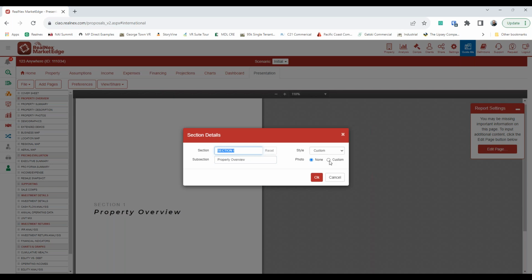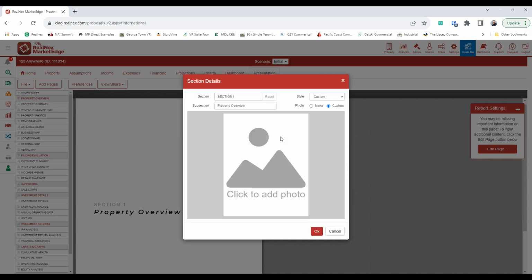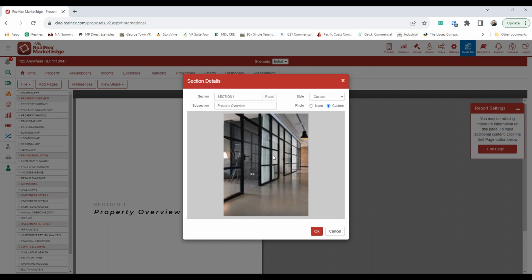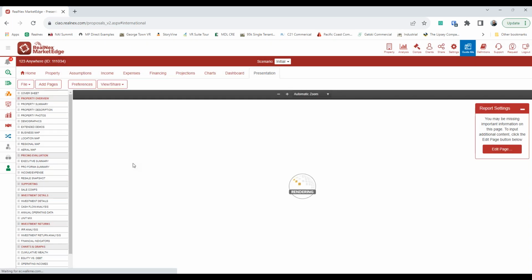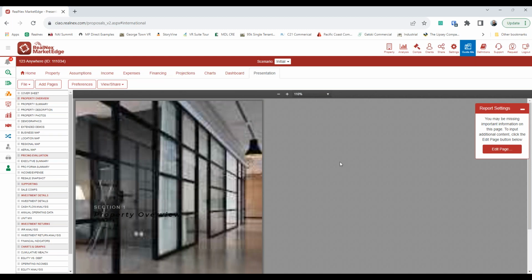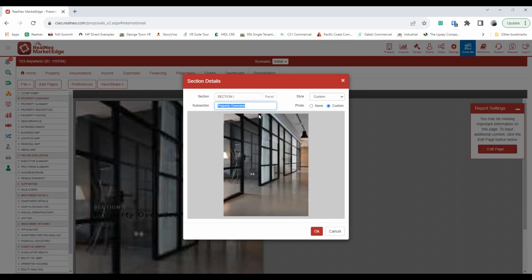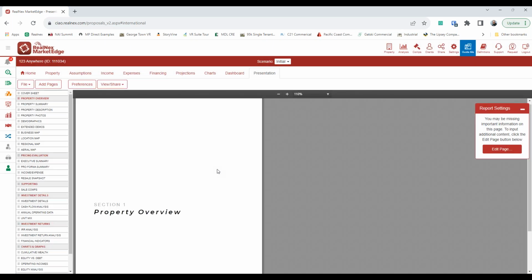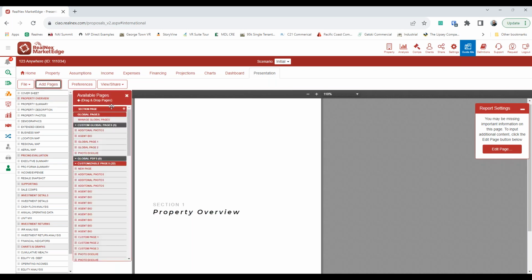And we can go ahead and put a custom photo in here. So if we want to add a photo, you can add any one of your photos that are inside of your package right into the inside. And now you can have that form fitting right in there. So again, my photo here is probably not made for that, but you can change and customize the look and feel on each one of these sectional pages. You can drag and drop as many of those sectional pages as you want. Anytime you want to add additional pages, you can simply hit Add Pages and drag and drop.